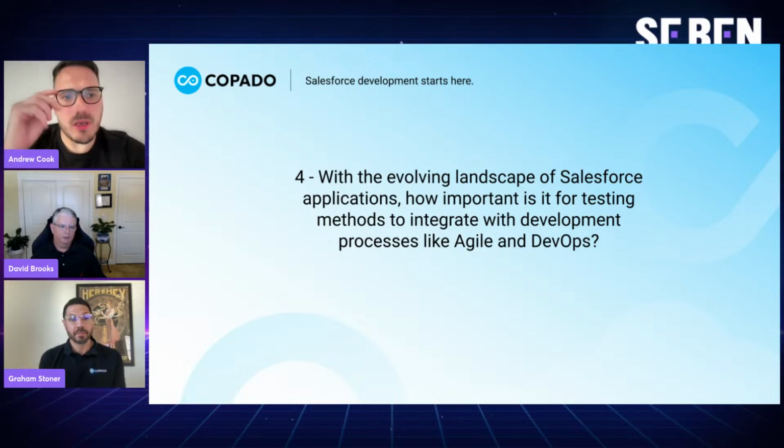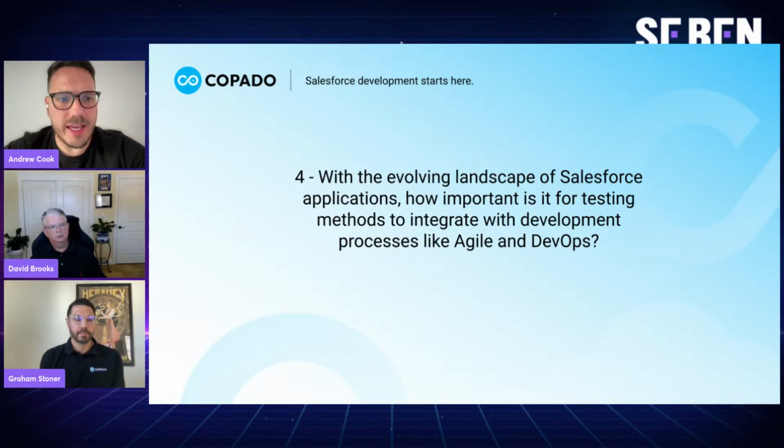Yeah, I think it's really important. I also think it's probably worth a mention that it almost feels like, from a Salesforce point of view, they've come a little bit late to the party in terms of DevOps. It seems to only be getting the sort of traction that it deserves now, whereas in any other software walk of life, it's been around for a long time. So that's one of the things I'd say on that.